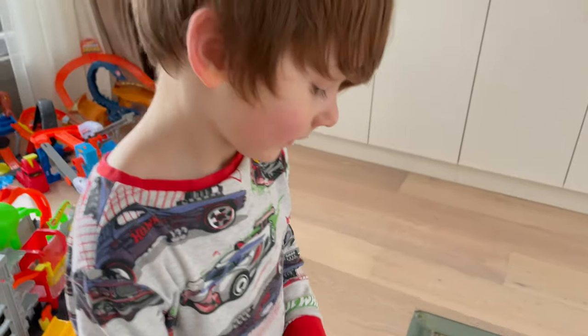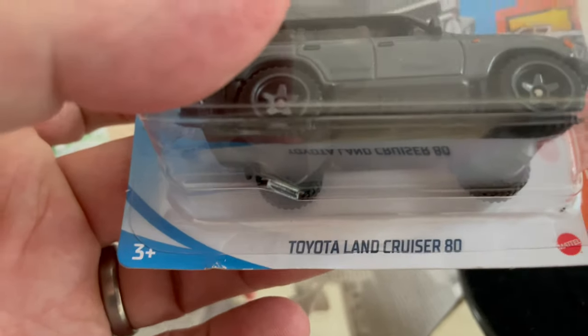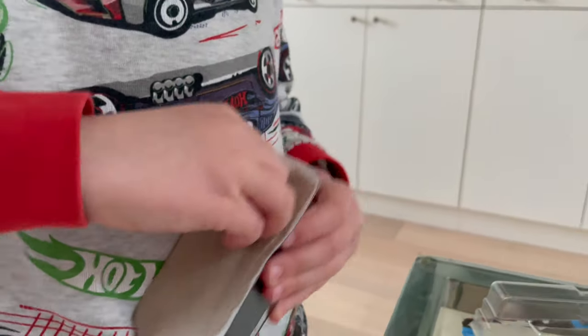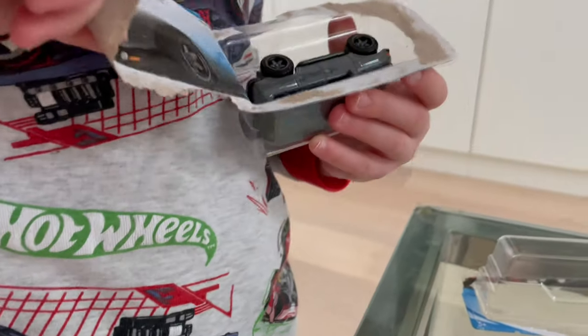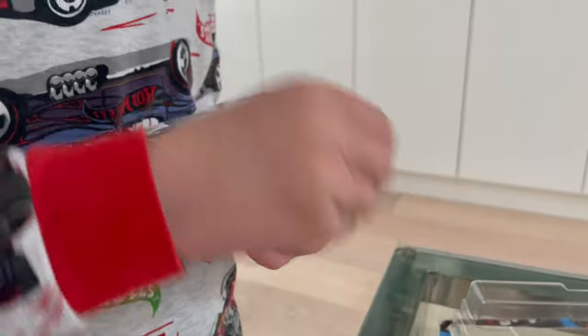Our last appetizer on the menu is the Toyota Land Cruiser. Look at this thing on the bottom. This is the Toyota Land Cruiser from 1980. This is a beautiful classic one. Let's go. There it is. Oh my goodness, open that one up. Look at that thing. It is beautiful. Okay, let's put this on the, there it is, sticking it on the thing.